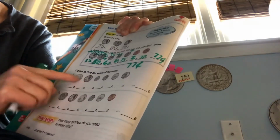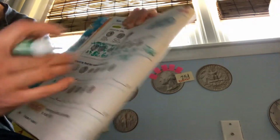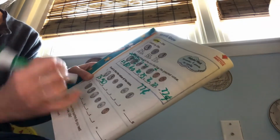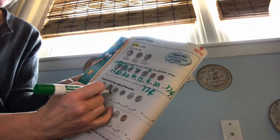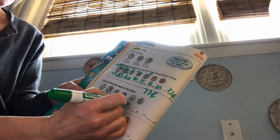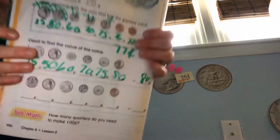Okay, and we're going to do this one. So here I recognize 2 quarters, 2 dimes, and 2 nickels. So I'm going to do my song for my quarters. 25, 50, and then a dime, I'll add a 10 to the dime. So this is 60, plus 10 is 70, plus 5 is 75, plus 5 is 80. So your sum is 80 cents.